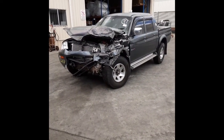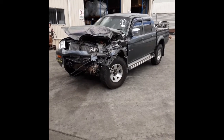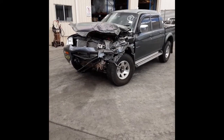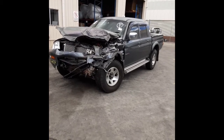Today we have a 2005 MK Mitsubishi Triton GLXR. This shape ran from the 10th month 1996 to the 6th month 2006. This vehicle sustained damage to the left-hand front.